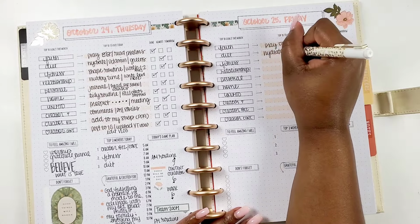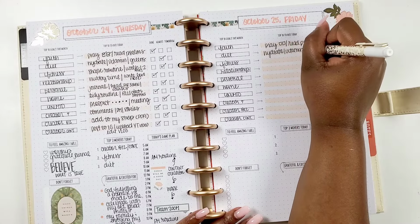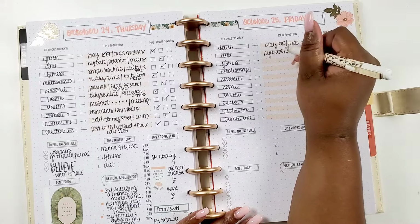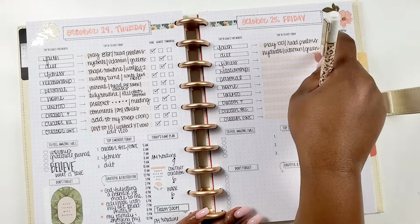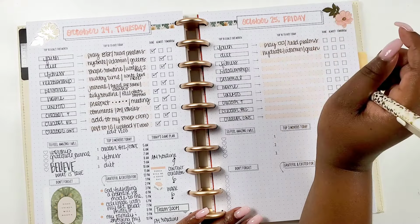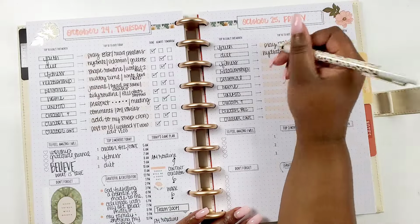Hydrate. And I am going to take my vitamin today. And I'm actually going to try to do a green smoothie today to help with this goal. And cheat code for that, instead of making it myself, I'm probably gonna pick up one so I can get it in my system, because I'm gonna be on the go.